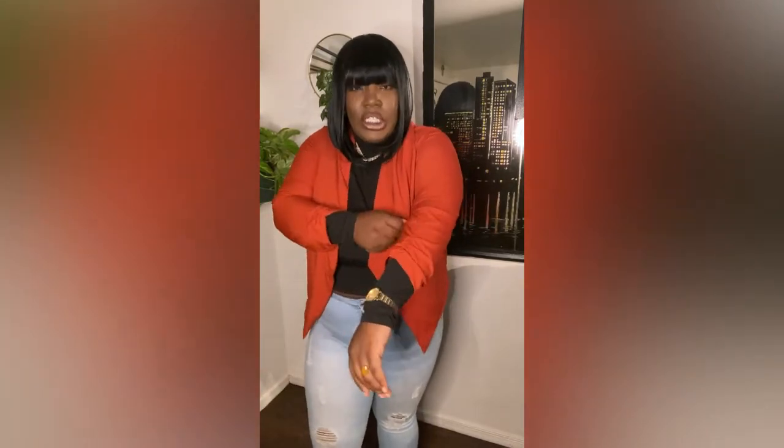Definitely like the burnt orange color. I'm here for the scrunchy sleeve, the quarter sleeves, but I just feel like $25, this was overpriced.